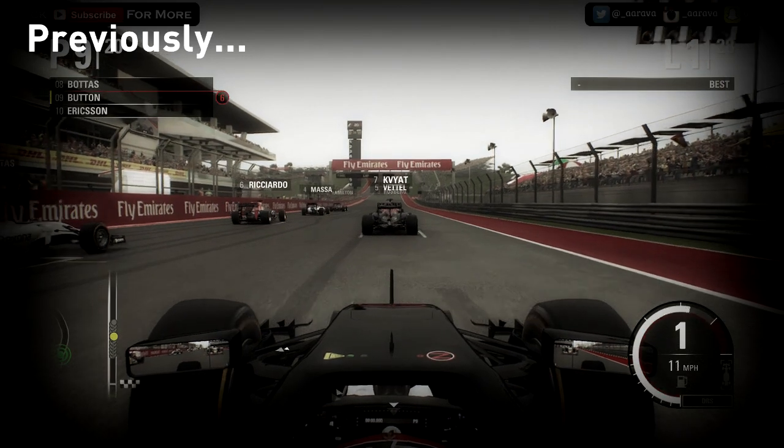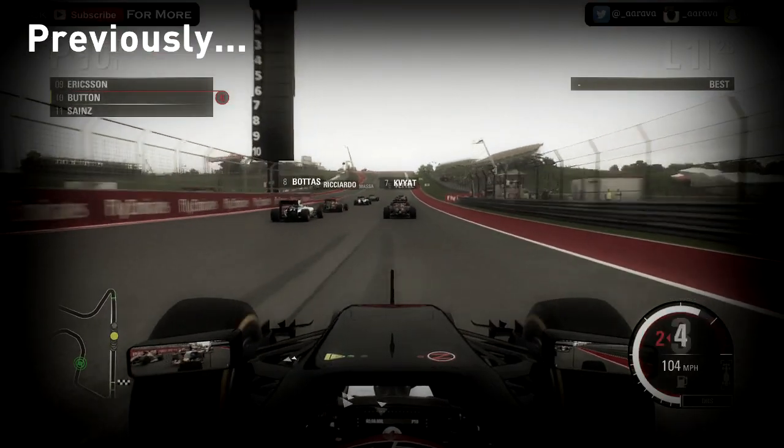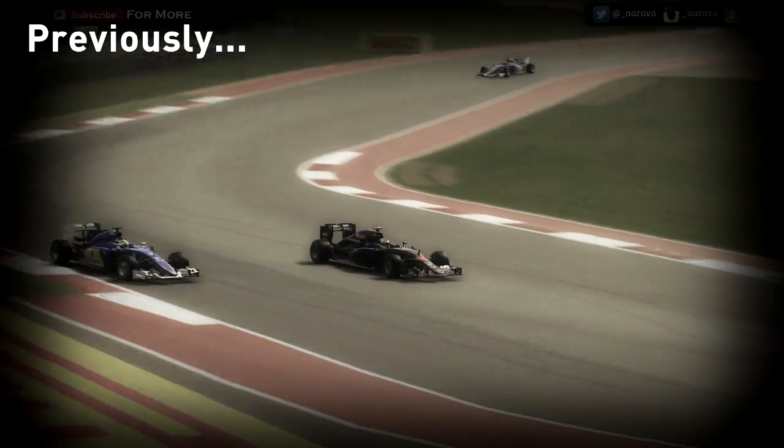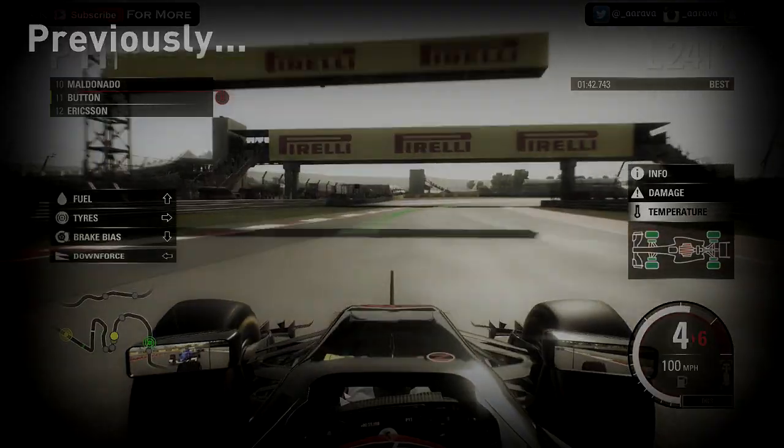Up to 5 red lights, and we're off here for the USA Grand Prix from 9th place. We're getting a little bit of a squirrel there. Easily get up into 12th place, but now onto lap 24. Can we still get down the inside of the second Sauber, which is going to be Ericsson? Yes, we can. Up to P11, I think that is.